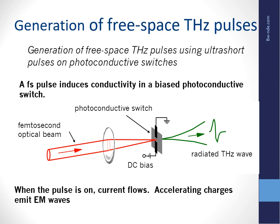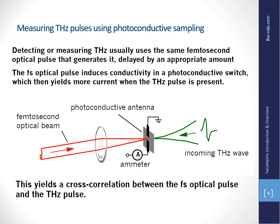For NDT applications, we use a laser pulse of approximately 100 femtoseconds length. This generates useful amounts of electromagnetic energy from approximately 100 gigahertz up to around 3 terahertz. To detect the reflected or transmitted terahertz energy, we use a similar device which becomes conductive when hit with a laser pulse. In this case, the resultant current is the product of the laser on-off parameter and the energy of the incoming terahertz wave.